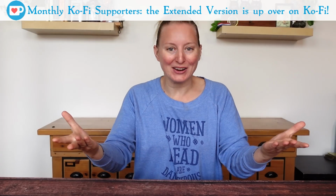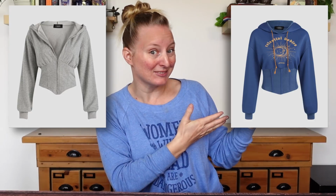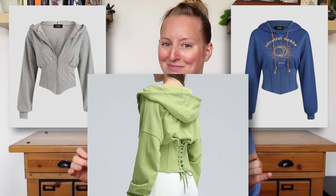And if your algorithms look anything like mine do, then you've probably already seen this advertised to you online. Or at least this? Or maybe this. They're corset hoodies and they're equal parts ridiculous and intriguing, and I must have one. So naturally, I'm going to make one.